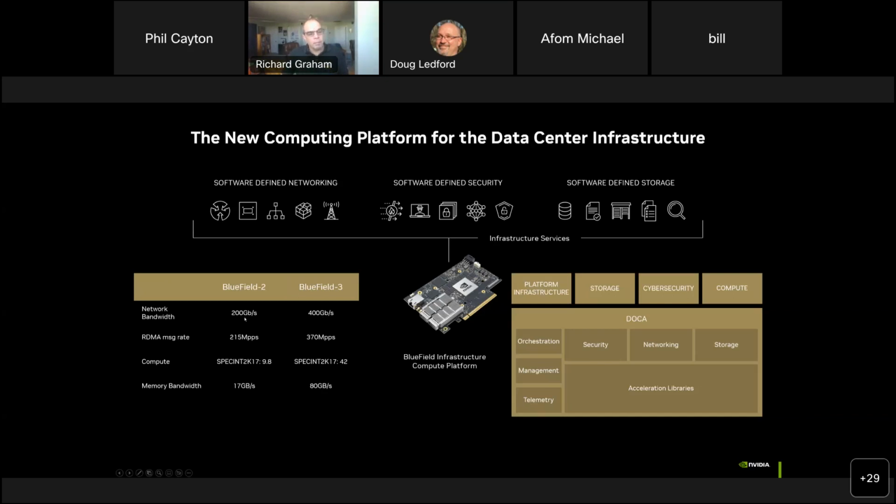For the bus, BlueField 2 supported PCI Gen 4. BlueField 3 supports PCI Gen 5. The message rate reflected here is the message rate of the ConnectX core, so about a 50% bump in message rate going from BlueField 2 to BlueField 3. The compute capabilities, as measured by SpecInt, go from 9.8 up to about 17 from BlueField 2 to BlueField 3, so it's capable of doing more operations.